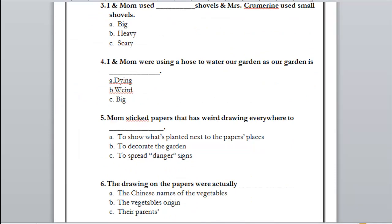I and Mom were using a hose to water our garden as our garden is dying or weird or big. Exactly, it's big. Okay, now let's get to number 5.